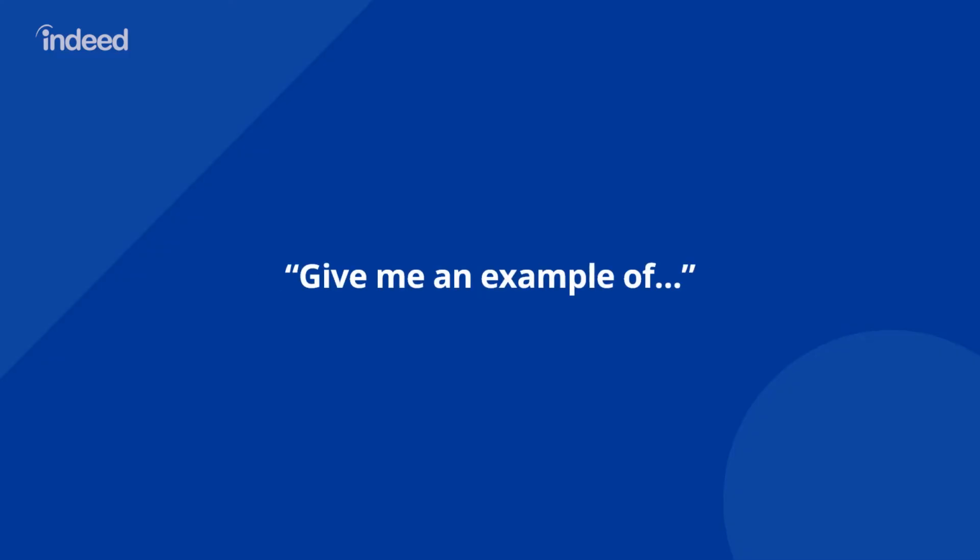Once you can succinctly share who you are as a professional, it's smart to practice some common behavioral-based interview questions. Not sure what a behavioral-based interview question is? If you are asked a question that begins with, tell me about a time or give me an example of when, you've just been asked one. The purpose of this type of question is to gain an understanding of your experience in specific situations and how you've behaved.